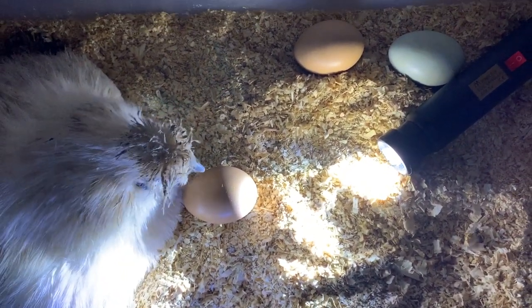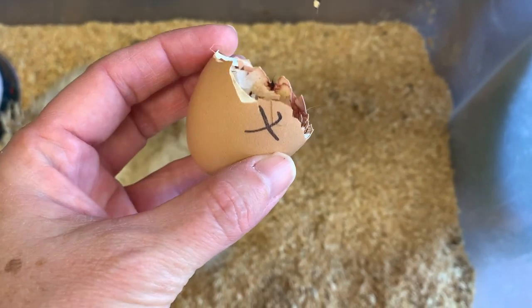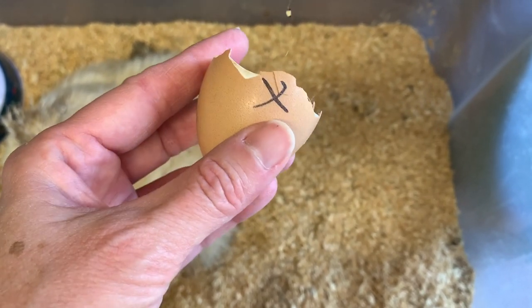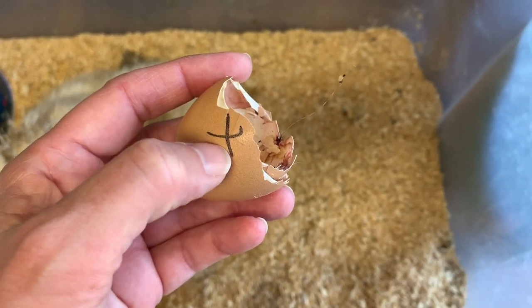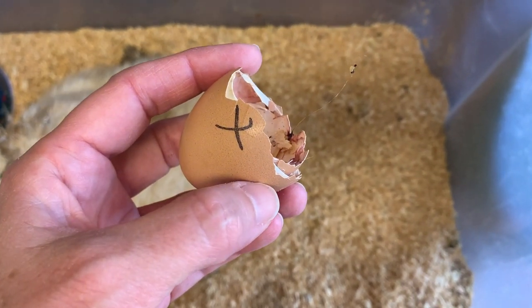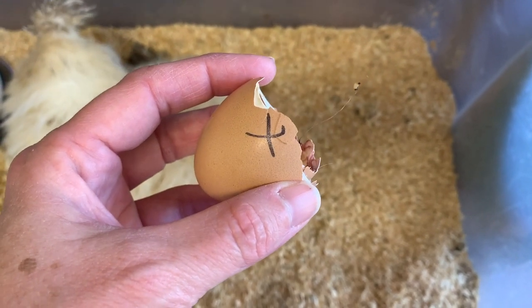Take your baby back. Okay, so here we are, day 20. Already have a baby. She's pecking the fire out of me, so I can't really get a good look. I don't want to disrupt too much of what's going on. This morning, no babies were hatching. Now we have action, and you can see right here that's that X I put on the eggs that I talked about. This has got to be a turkin mixed baby. If it picked up those genetics, I don't know yet, but that's what this is.